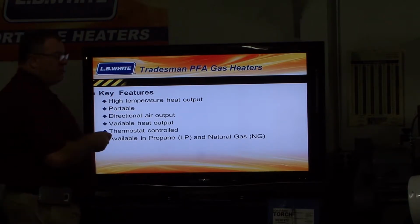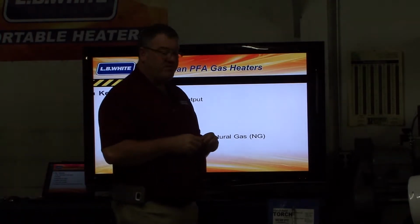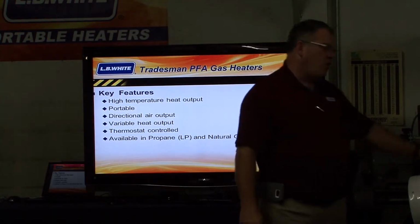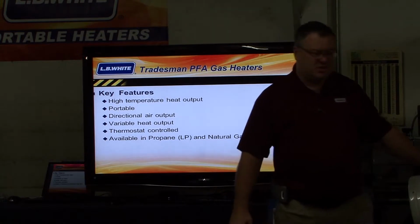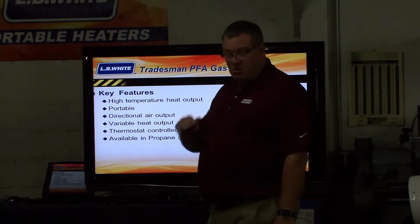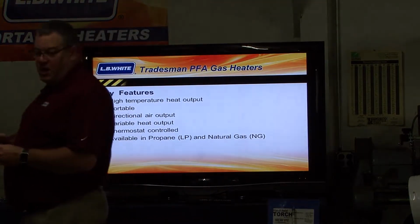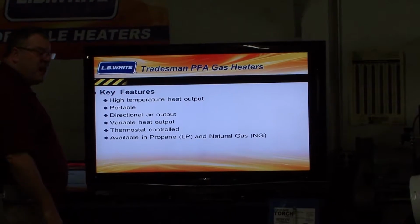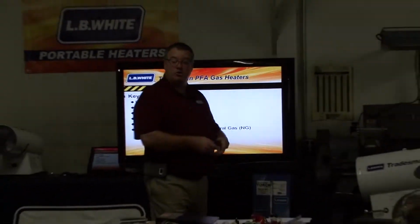All of our gas models now have variable heat output. So what we may call a Tradesman 400, being a 400,000 BTU, you can actually turn that unit down as low as 250. That's what we mean by variable. Our smaller unit, our 170, is variable down to 125, and we have a brand new unit coming out.